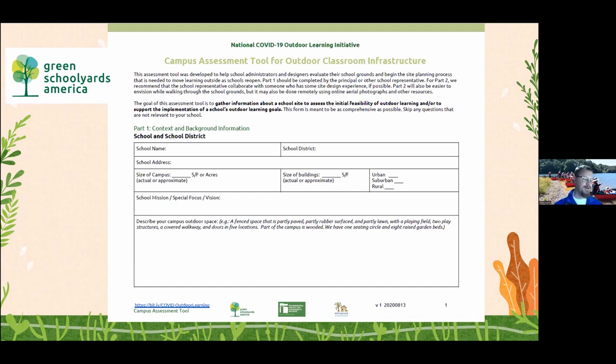We really recommend using some of these or looking at some of these and modifying them to make them your own for your school district, Nature Center, or other organization, and then really strategically think about all of the spaces that you do have available and all the different possibilities of ways you could use those outdoor spaces for lots of different audiences.